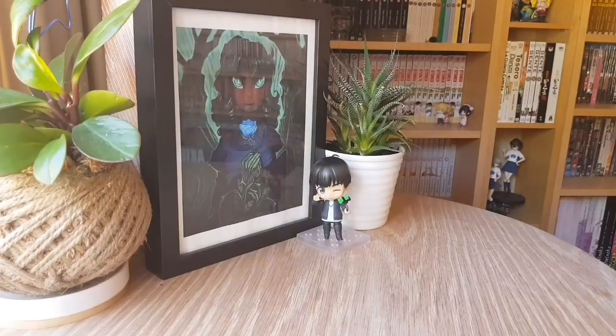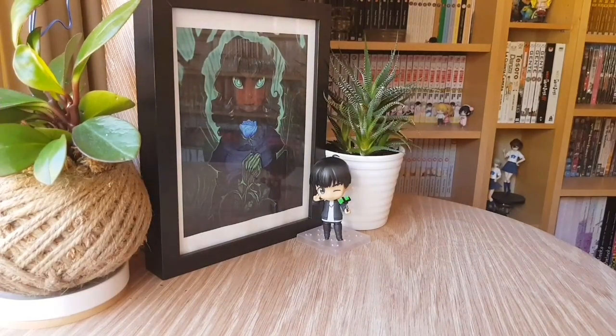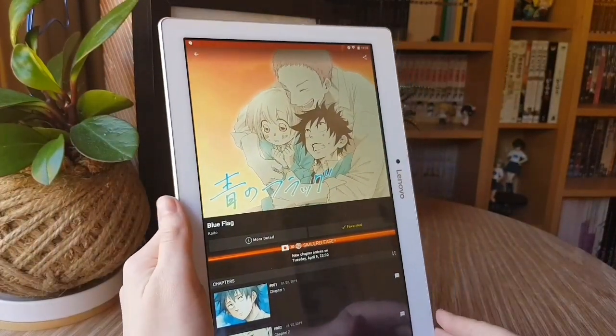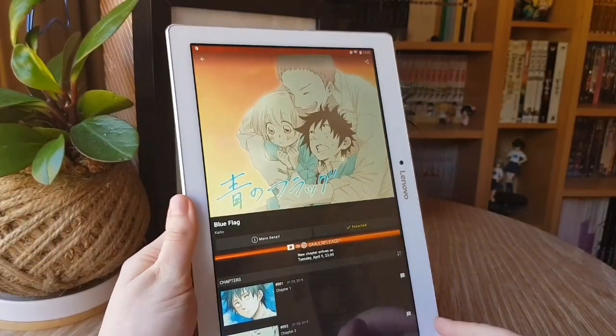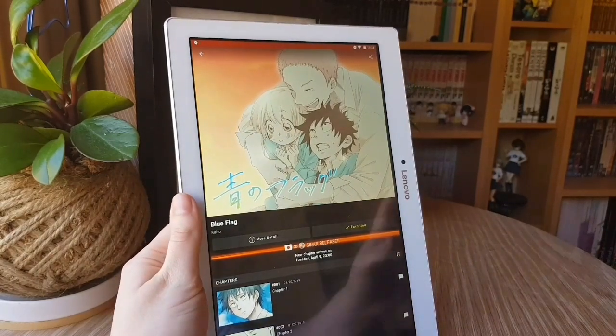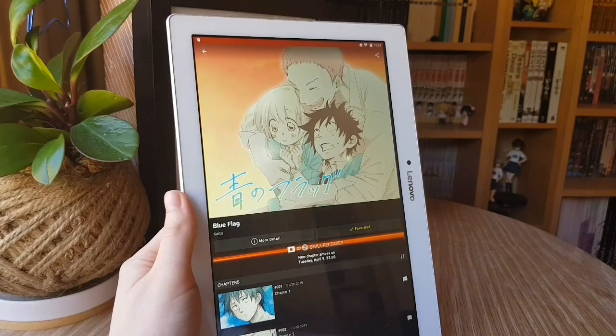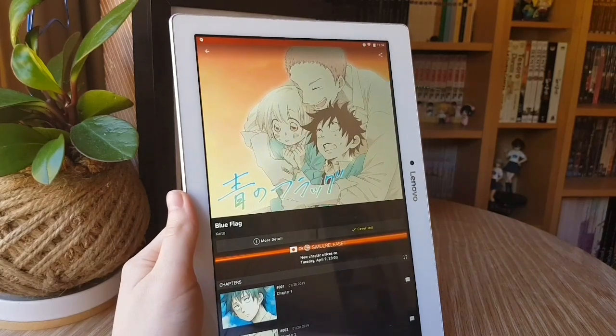Prompt number four is a romance manga, and my choice for this is the currently ongoing Kaito Shonen Romance Blue Flag, which is available on Manga Plus. The first volume worth of chapters is available, and then it skips about 20 and is currently up to date with, I think, chapter 42 being the most recent one.